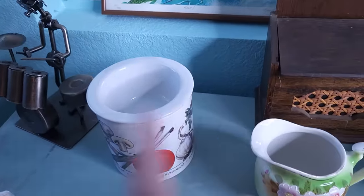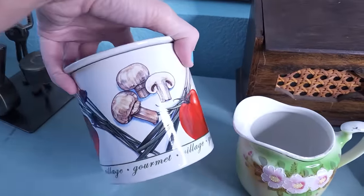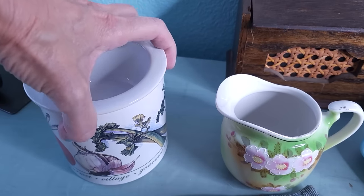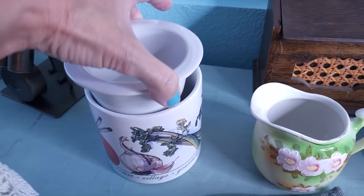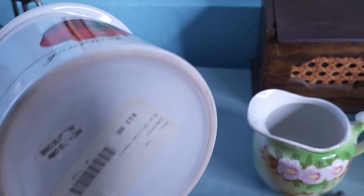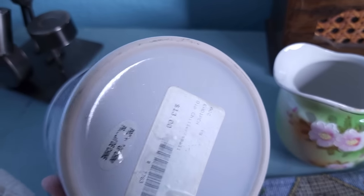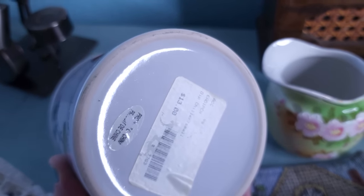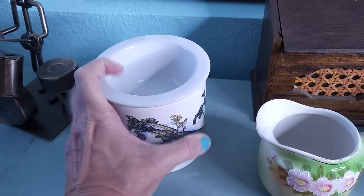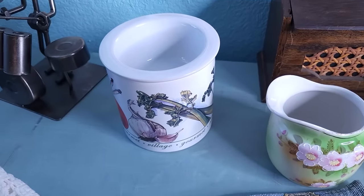Now, I'm sure I knew dip chillers existed, but I hadn't really thought about it. It's kind of a gourmet thing. This is a super fun piece. I love it. You put the ice down here. You put your dip up here. And there you go. It was only $13 when it was new, but that could have been some time ago because it still brings $15 to $20 on the resale market.